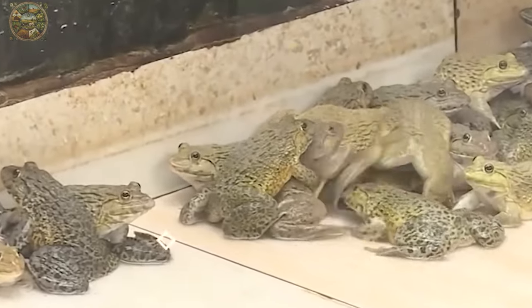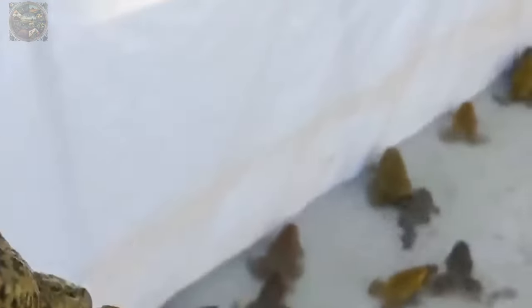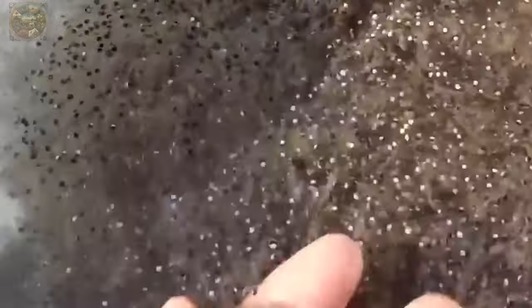Upon enticement, female frogs approach the males, and mating occurs, with the male embracing the female from behind. In this embrace, the male releases sperm to fertilize the eggs laid by the female frog. On average, it takes approximately 1 to 3 weeks for frog eggs to hatch into tadpoles.